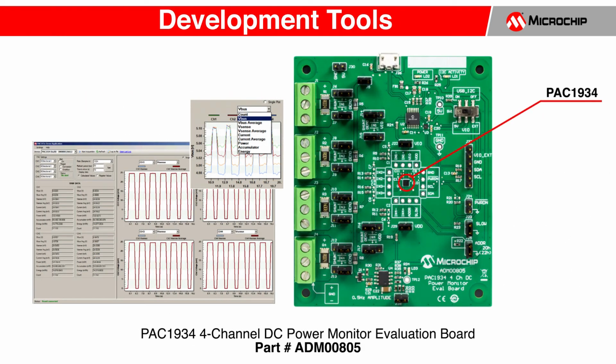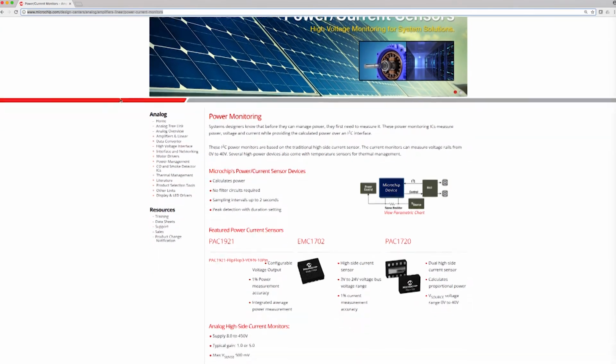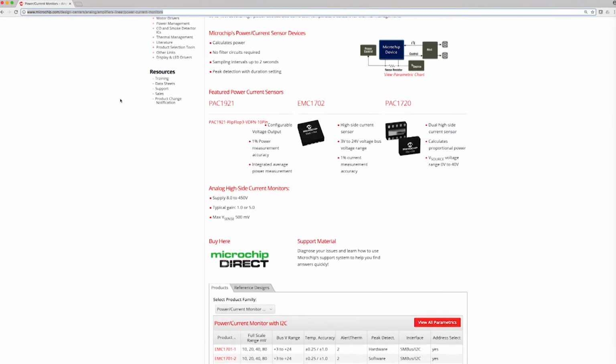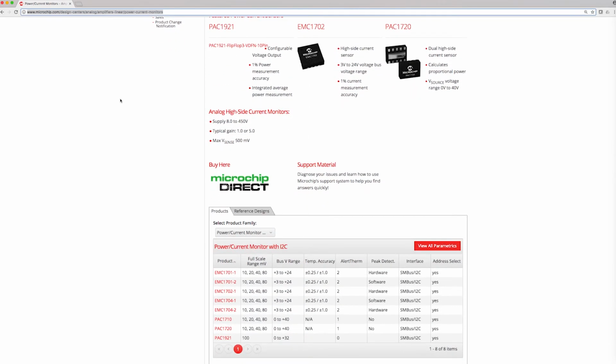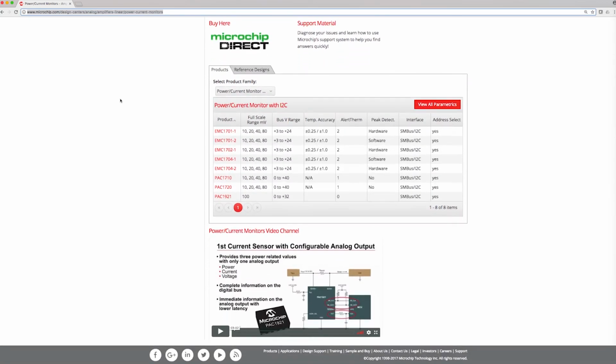For development, Microchip offers the ADM00805. This evaluation board monitors and plots data for all 4 channels simultaneously. If you're interested in more information on our current sensors, please visit the product page listed below. There you'll find product data sheets for the entire current sensor portfolio, including the PAC1934.